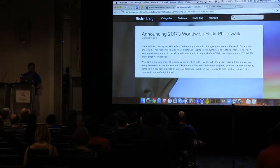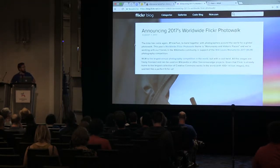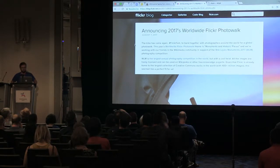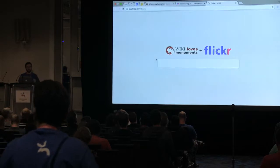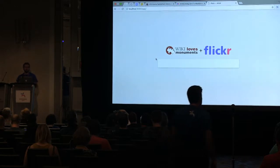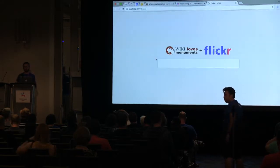So, quick story behind what I've done during the hackathon. This year, Wikiloves Monuments will collaborate with Flickr. The Flickr community is doing something called Flickr Photo Walks. Because we want to help them a little, I've created a basic application for finding the monuments that they can photograph and then upload to Flickr, and we will take care of taking pictures from Flickr to Wikimedia Commons so we can share the same goal.